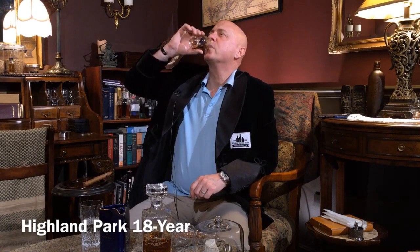A little bit of clove, and not cinnamon, some other spices in there. A little bit of a flowery smell and flavor, but not a lot of sweetness here. I got some almonds out. I like to use the smoked almonds with older whiskeys.